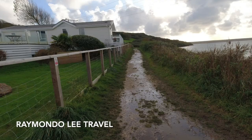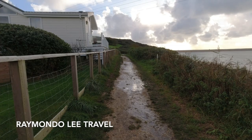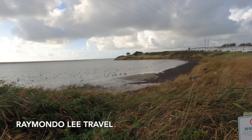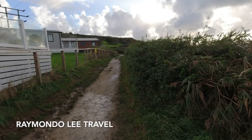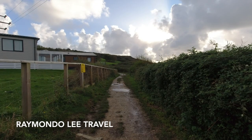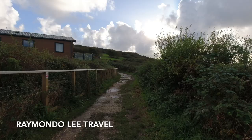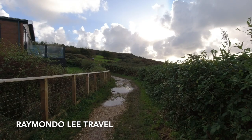Okay, so we're heading up towards the ranger station. There's a warning about going on there because of the very soft sand. So we're going to head up, find this nature trail, and perhaps walk around it. I'll give it a look when we get up there. Hopefully it should be okay. I'll give you an idea of what's up here.